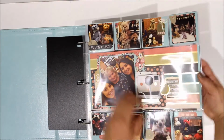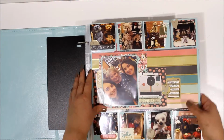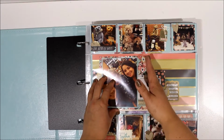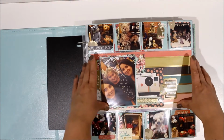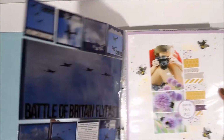And I like this page where you've got one big photo and little photos around the edge. If you watched a couple of layout shares ago, I showed you the photo I'd done with my dad at the Grand Hotel, and I said to you that I'd had to cut it in half. Well, I'm thinking of changing it into this style of pocket page. Then I'll have that big photo in one piece and it won't have to be cut in half, which would be much better, I think.